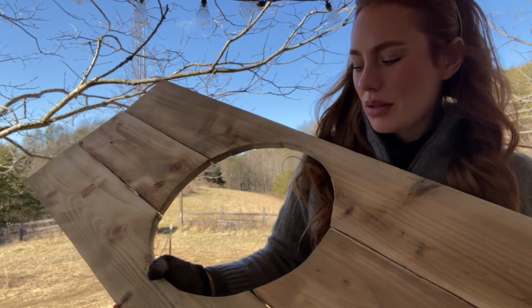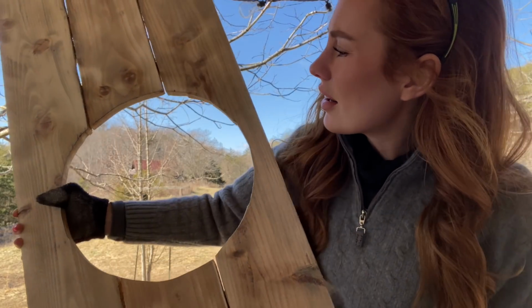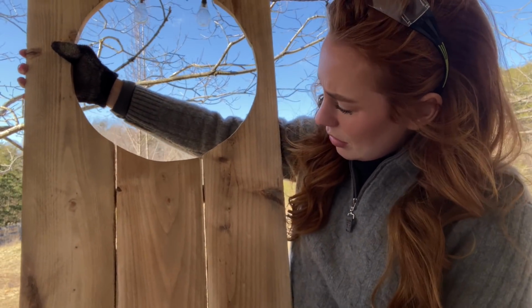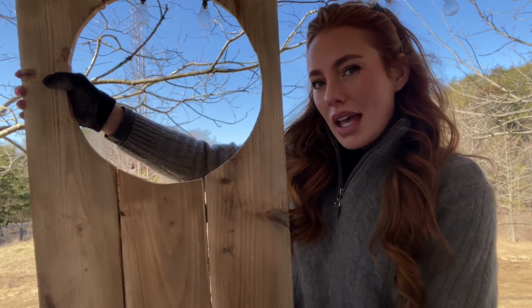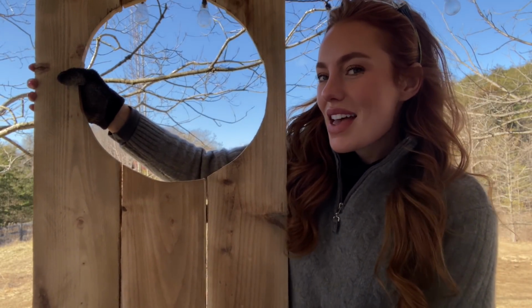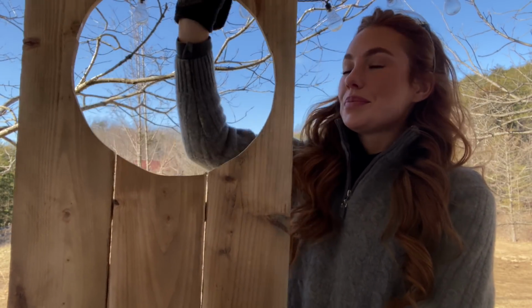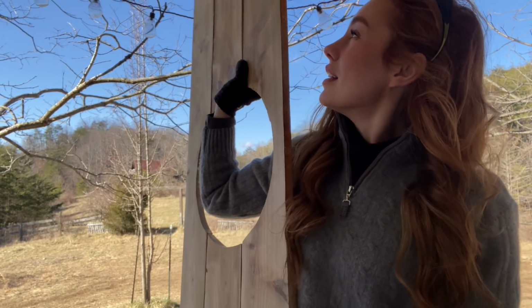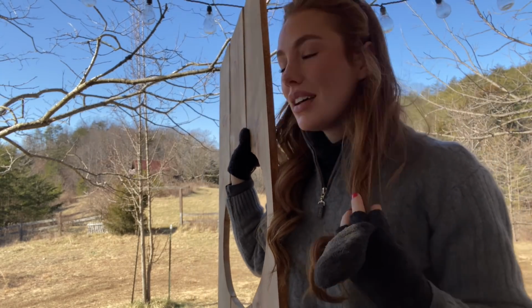So this is a little bit closer to the color that it started with. I don't know, it's still kind of gray, but I don't want to just sand these boards down to nothing, so I'm gonna try to put some stain on it and see if I can get it to match and get the right color. I'm gonna do that inside because it is freezing today and so windy.